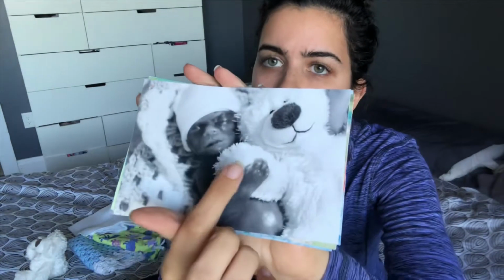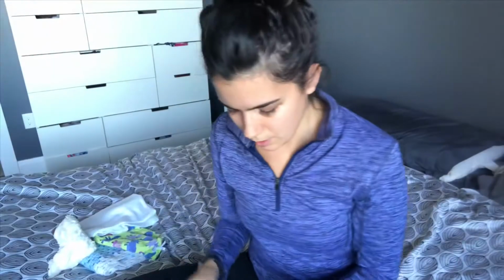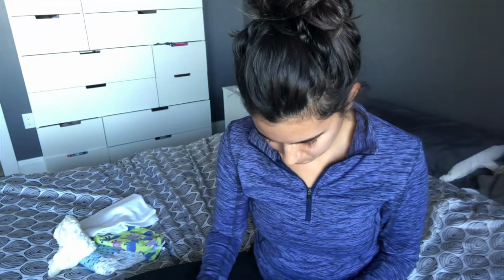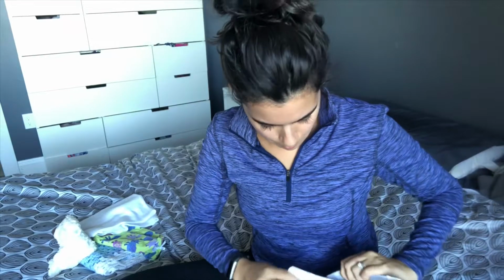There's a couple here that I might not show. This one is a black and white one of him holding on to the little bear. Yeah, so those are those ones. I do have more pictures, but those are the ones that I feel comfortable showing you guys. There's a couple more, but I'm not going to show them all.